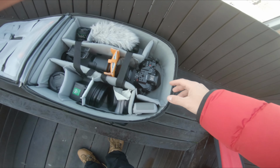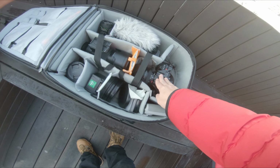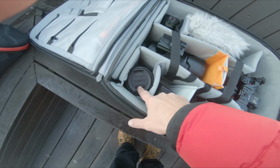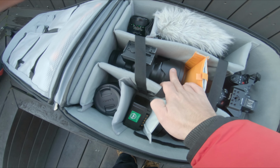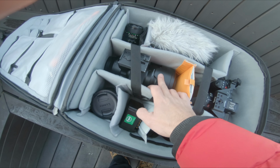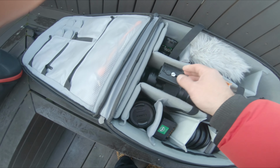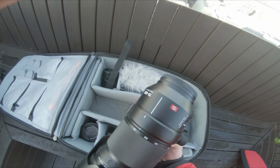And here is my Lumix S5, and I'm gonna set this up as my B cam now. Maybe with the 35, or maybe even with the 70 to 200 Lumix S Pro. That's a really nice lens. I can recommend this lens.